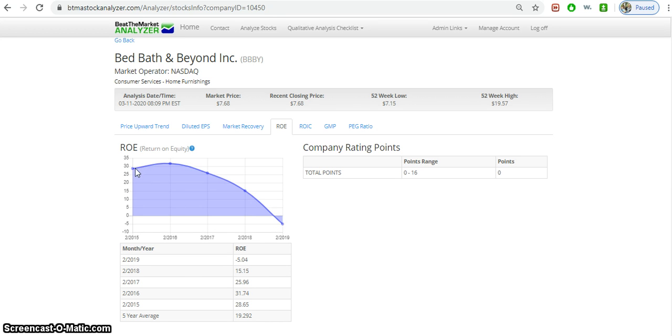Okay, ROE is also, it took a dive here. It used to be good with ROE. We look for a score of 16 and higher for ROE. So back here in 2015, 16, 17, even up to almost 2018, the scores were okay for ROE, and the scores were very good back here. But the company has really taken a dive after, say, 2017.